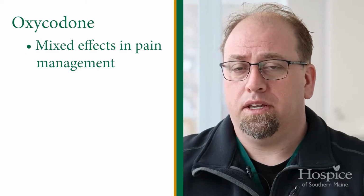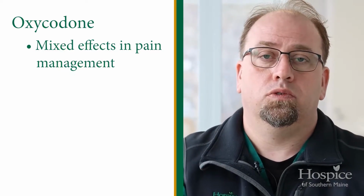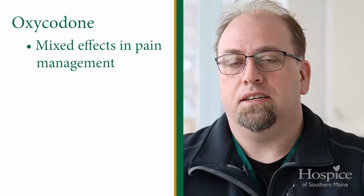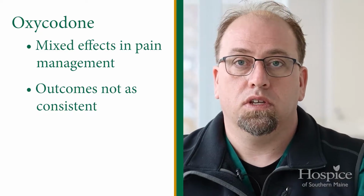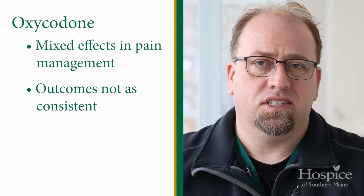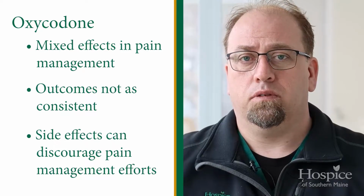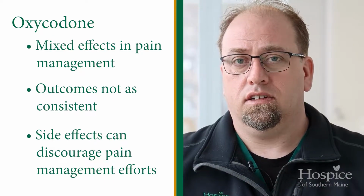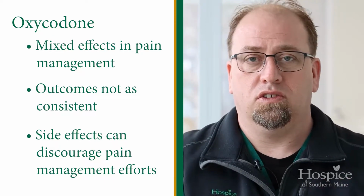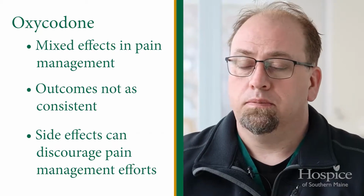Again, referring back to the oxycodone, we see a lot of mixed effectiveness for pain management and even less so for shortness of breath. We will talk a little bit more about using morphine for shortness of breath, but it just does not seem to have the same predictable outcome as compared to the other medications that we use. Also, we see a lot of patients talk about a significant hangover feeling from the medication when they're not taking it, and that ends up discouraging them from adequately medicating their pain later, so we get into this cycle where somebody's not treating their discomfort because the medication they were using actually made them feel a little bit worse when they weren't taking it. So we try to transition people off of that when we can.